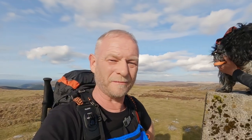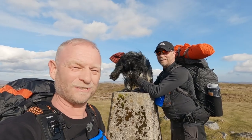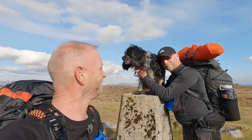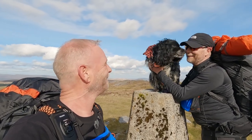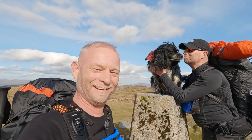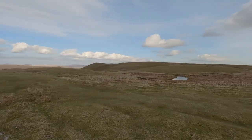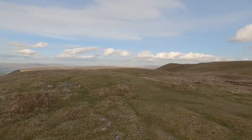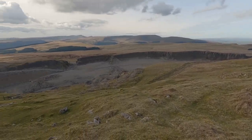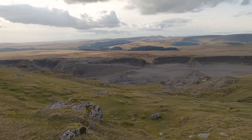Right, this is the summit of Cefn Ystrad. And this is George's first ever summit. Well done, George. Did well, didn't he? We've just come from the trig point, which is over there. Made our way over here. Here comes this big, old, disused quarry.